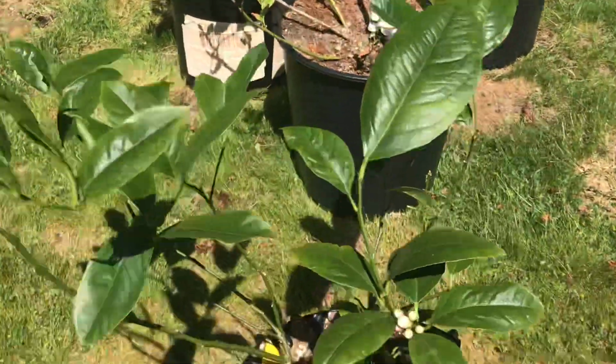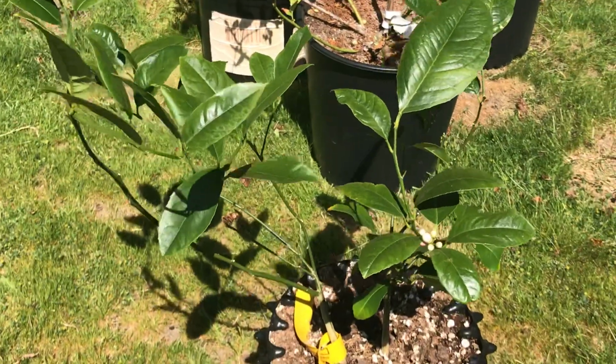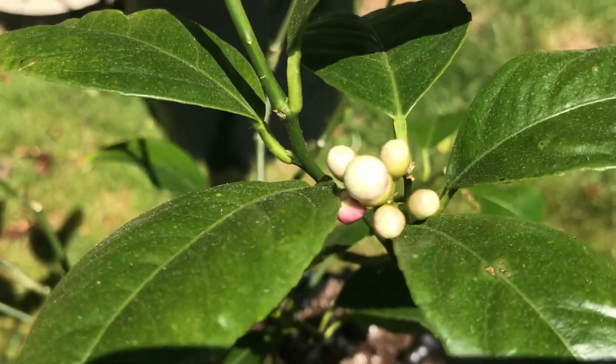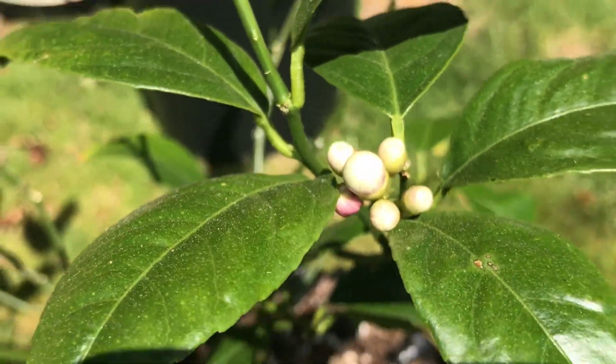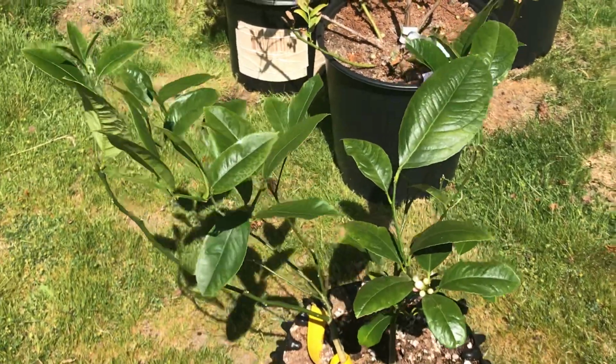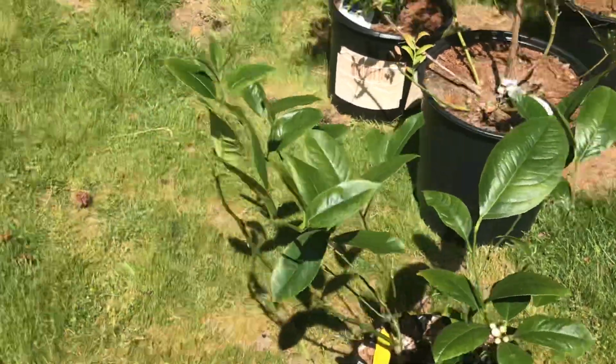Now here's the Meyer lemon tree, and I don't see a lot of new growth or new leaves, but I do like the fact that we got flower buds forming. And so as soon as those set, then I'll hit it with a little bit more fertilizer just to give it the extra energy it needs.